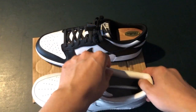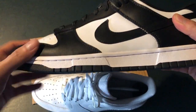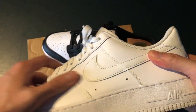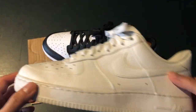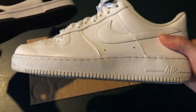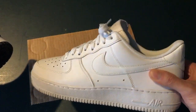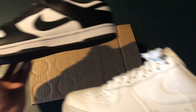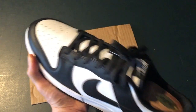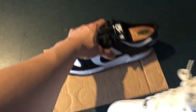It's got a mesh lining, whereas the Dunk also has a mesh lining. It just has these more intricate leather panels, whereas the Air Force One also has leather panels, but you know, colors might not be the same. Air Force One has the air unit, but the Dunk doesn't. So you're getting more value for the Air Force One, but for the Dunk you're getting the hype, the trendiness, and I mean, this is such a good looking shoe, getting some more styling.